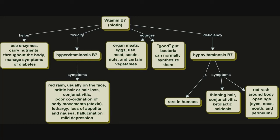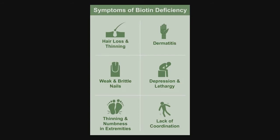While the deficiency of vitamin B7, or hypovitaminosis B7, is very rare in humans, the symptoms include thinning of the hair, conjunctivitis, ketolactic acidosis, red rash around the body openings like the eyes, nose, mouth, and perineum. That can include hair loss or hair thinning, weak and brittle nails, thinning and numbness in extremities, lack of coordination, depression and lethargy, and dermatitis.